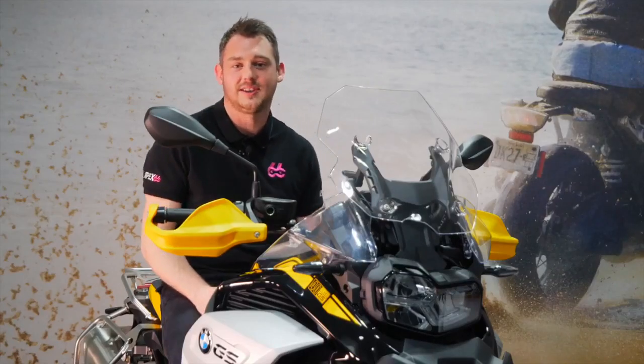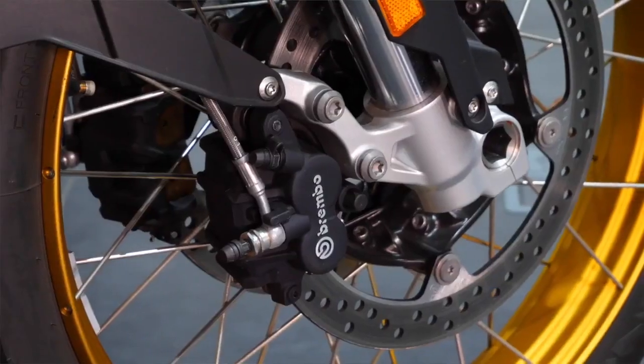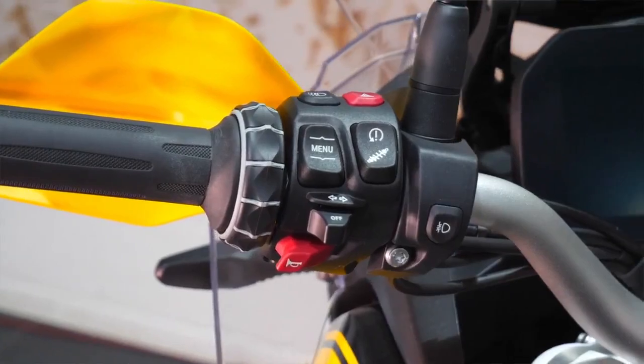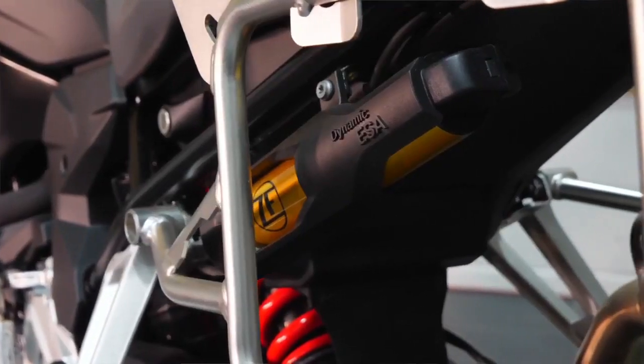The 850 GSA also uses top-of-the-line chassis componentry, including Brembo brakes as standard, and being the TE model, also comes with electronically adjustable and semi-active suspension on the rear. And the tech list doesn't just stop there.